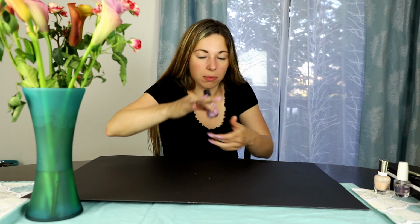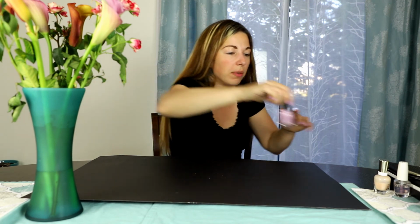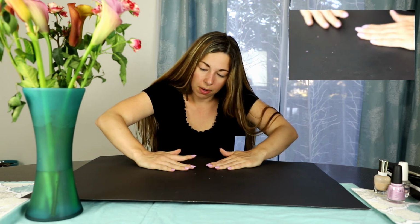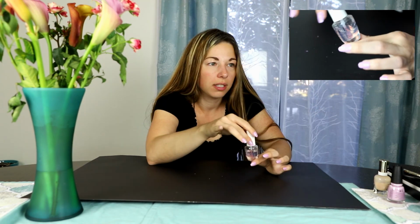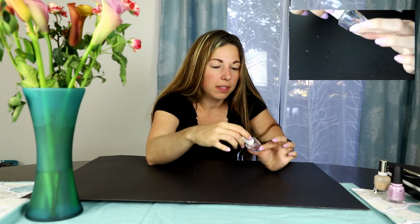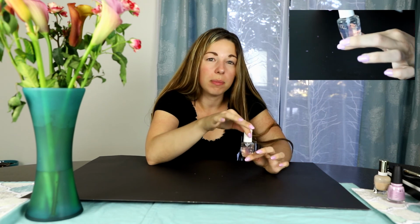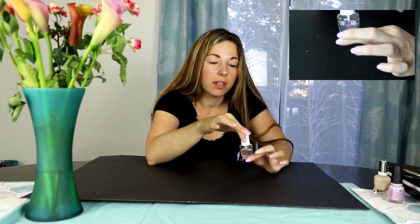That needs to dry for a few minutes before either A, you add the second coat, or B, you add a top coat. If I do add a top coat, then I will add this guy here, and it's by OPI. It's the High Shining Top Coat, and it does a really great job, and it makes your manicures extra glossy.